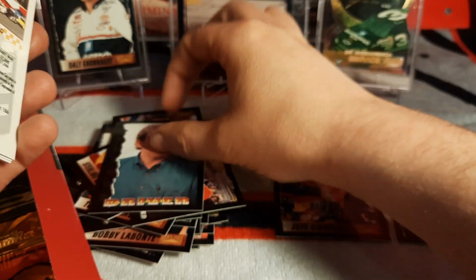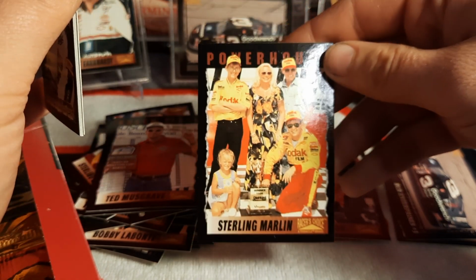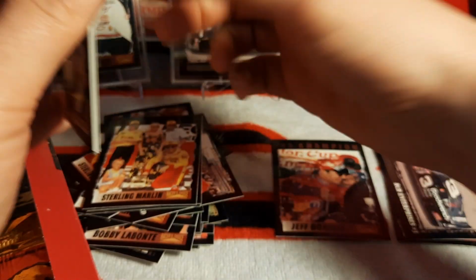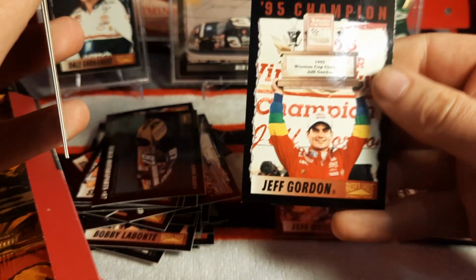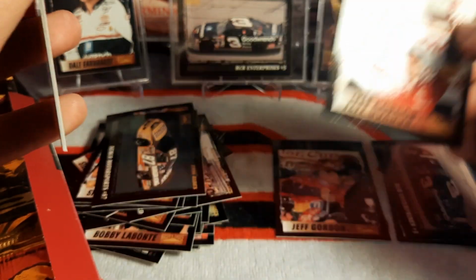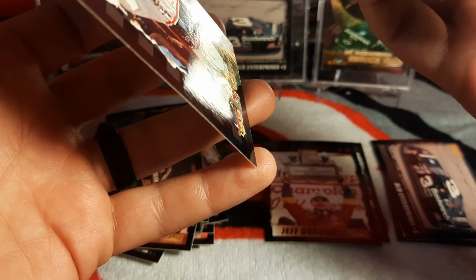So we got Dale Jarrett with his iconic mustache. Ted Musgrave, Busch Clash. Powerhouse, Sterling Marlin. Nemco Motorsports, that's Joe Nemechek. There we go, 95 champion, Jeff Gordon right there. That's pretty cool. All right, come on, card. Don't damage it. Okay. It took a little bit off the back.